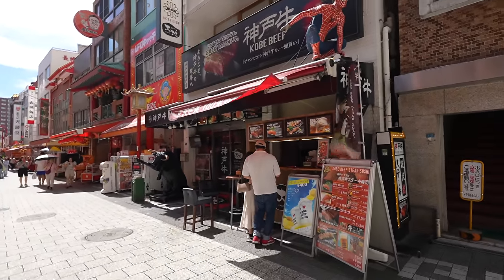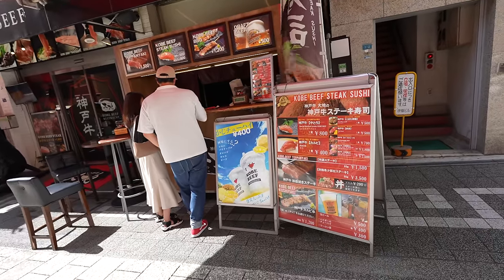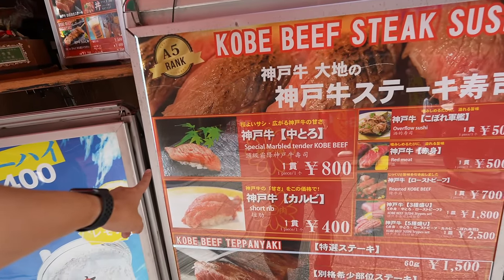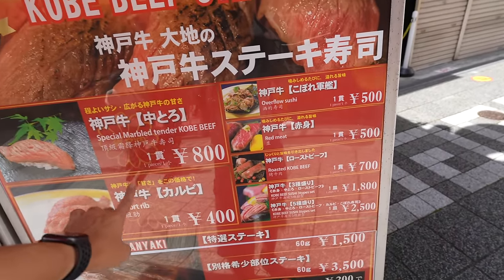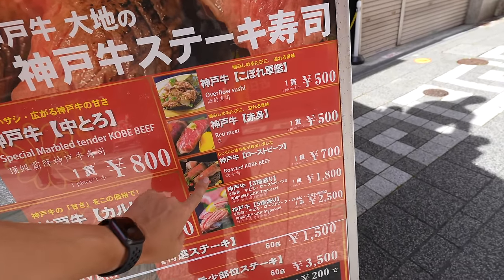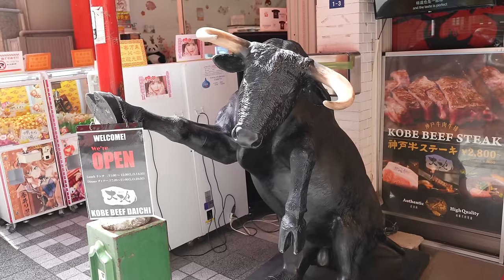Look at that, the 100% real Kobe beef. You know, since we are in Kobe, why don't we start with the Kobe beef sushi? They have a special one over here. Oh wait, they have a roasted Kobe beef. I've tried this Kobe beef sushi before, so why don't we try the roasted beef one today? Price is 700 Japanese yen, not bad.